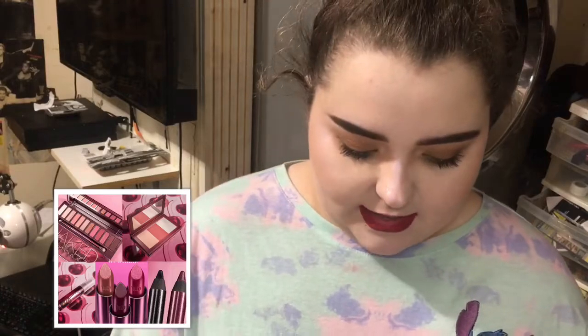Okay, a lot of people have been annoyed with this. The Urban Decay Naked Cherry collection. Now, they're getting rid of the original Naked palette, so if you want it, go snatch it up before it's gone. I've never been a fan of the Naked formula. I had the Naked 3. I hated it. Like, it was not good.